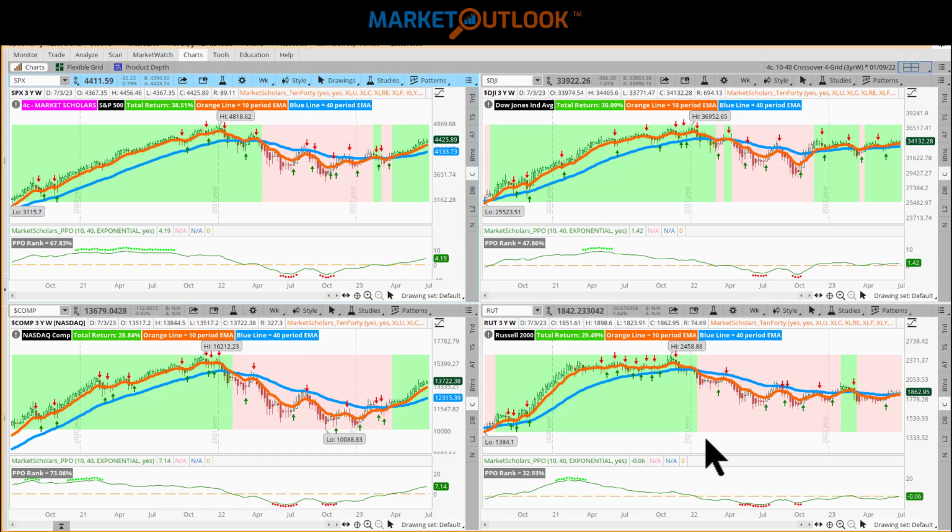This is chart 4C for those of you following along at home. And we kind of have the same view on this particular chart setup as we've had in recent weeks. In other words, we have 3 out of these 4 charts with what we'd refer to as a golden cross, and 1 out of the 4 as a death cross.